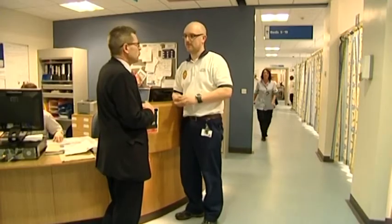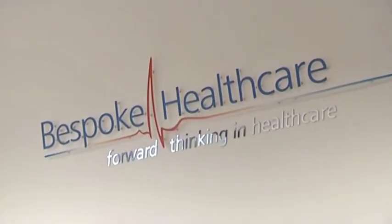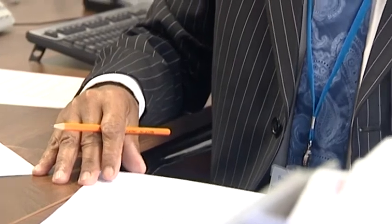They're seen by consultant neurophysiologists, and the pathway is reduced as a result of the speed and the quality of the staff that are seeing the patients. And we get excellent patient feedback through the audit results that we get from the company on a regular basis. Bespoke Healthcare works with some of the leading healthcare establishments in the country, partnerships that continue to go from strength to strength. Well, at Bespoke Healthcare we're working with some of the best names in the business.